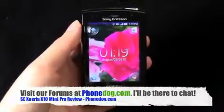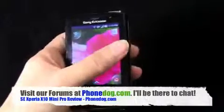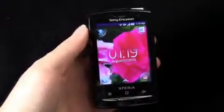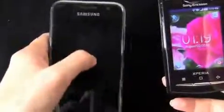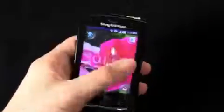So the screen resolution, I forgot that. That was a question that somebody asked. The screen resolution is 240 by 320. So pretty basic. Definitely not the same clarity as the iPhone 4 or the Samsung Galaxy S, but it does get the job done, and I think it looks great enough.